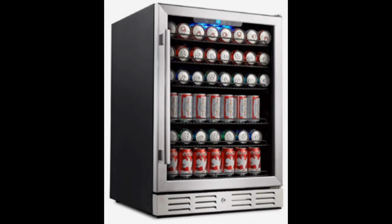Coming in at number 1, Kalamera 24-inch beverage refrigerator, 175 can, built-in, freestanding single-zone touch control. First up is the Kalamera 24-inch beverage refrigerator, 175 can, built-in or freestanding single-zone option. This is the best under-counter refrigerator that we found after sifting through and reviewing several different options available on the market. In addition to being a great option for a built-in refrigerator, this product can also be used as a freestanding fridge, providing flexible and convenient usage options.